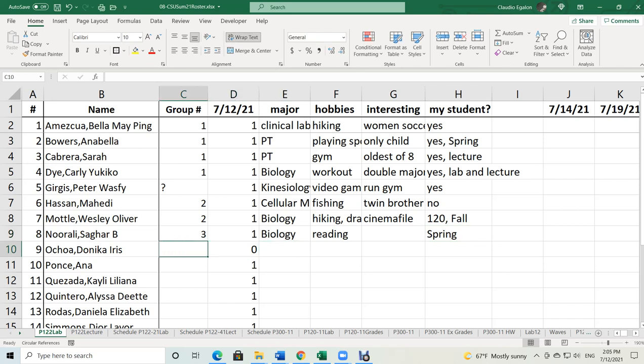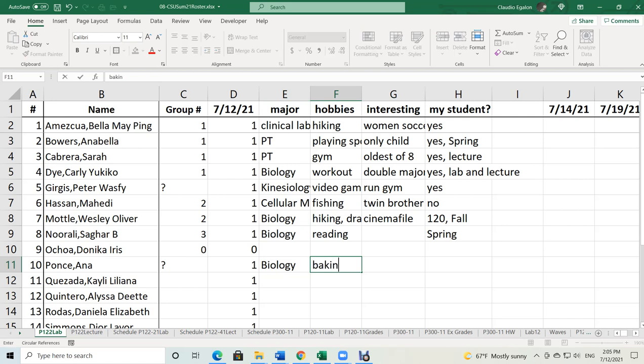No problem. Let's go to the next one. Donica is not here. Is Donica here? No, I don't see Donica. I'll put her in group zero. Ana Ponce? Yes. In which group are you? Oh, I don't have a group. So I'm going to put a question mark here. And what's your major? Biology. Any hobbies you'd like to share with us? I like baking. Oh, cool. Kitchen, right? That's nice. Anything interesting that you'd like to share with us?